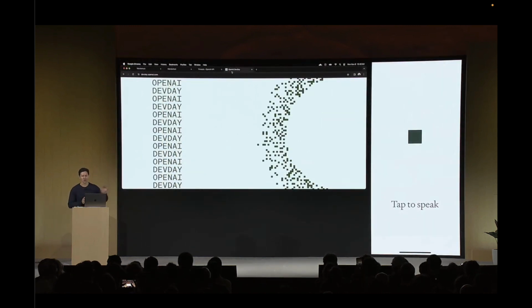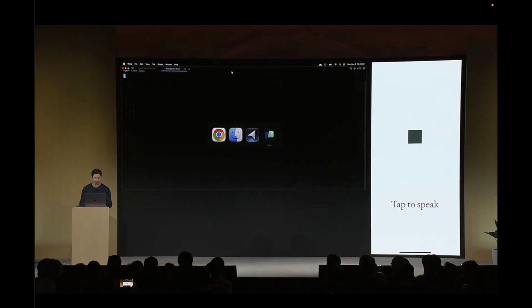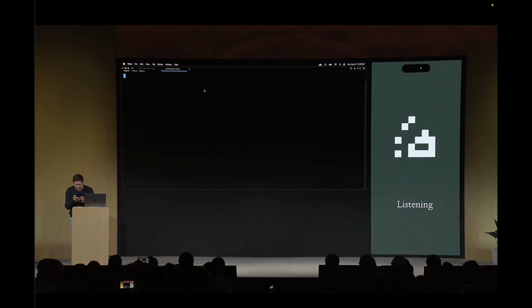Awesome. So on the right, you can see a very simple Swift app that takes microphone input. And on the left, I'm going to bring up my terminal log so you can see what's happening behind the scenes. So let's give it a shot. Hey there, I'm on the keynote stage right now. Can you greet our attendees here at Dev Day?